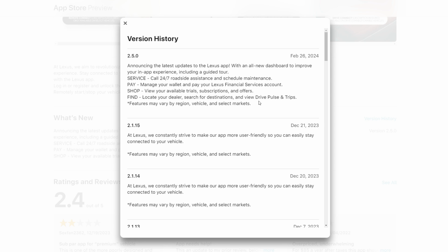So this was updated February 26th. Some people may say, oh, how come I still haven't got the update? You have to keep in mind that the app stores sometimes do a rotation of updates, so you don't get the updates exactly when they push it out. It may take hours or even a day or two to get it pushed to you.